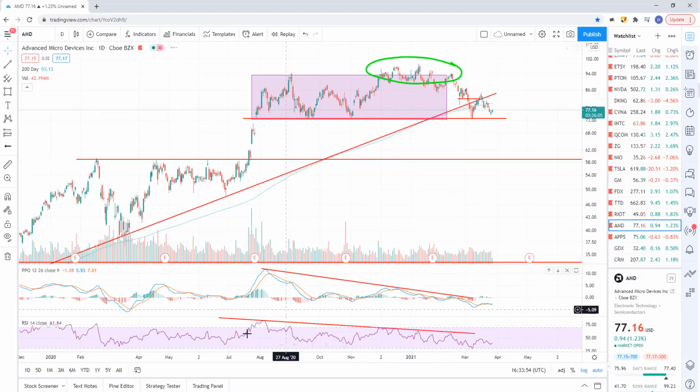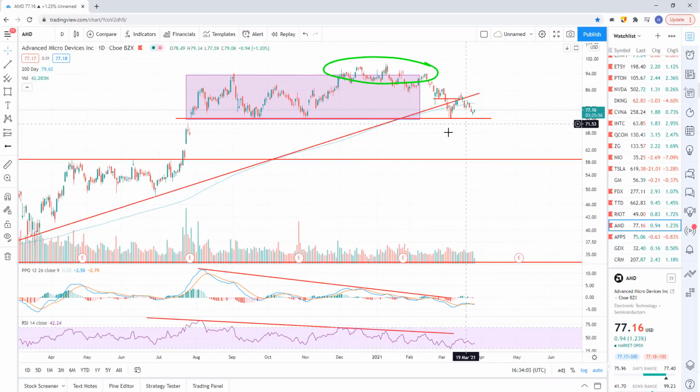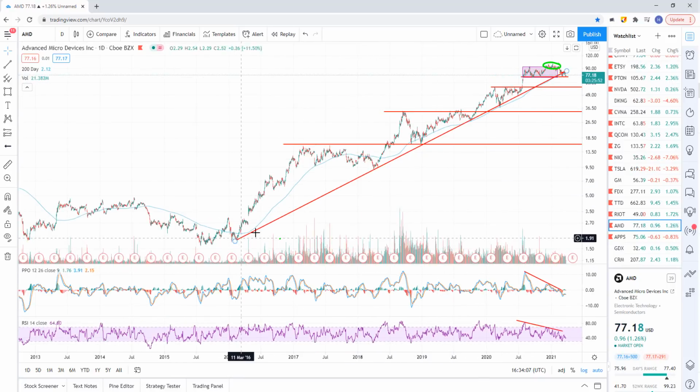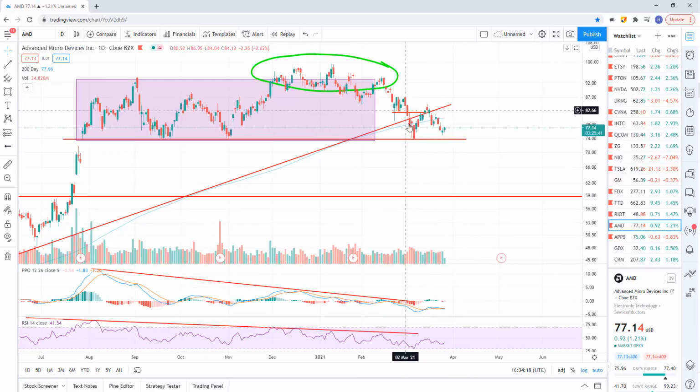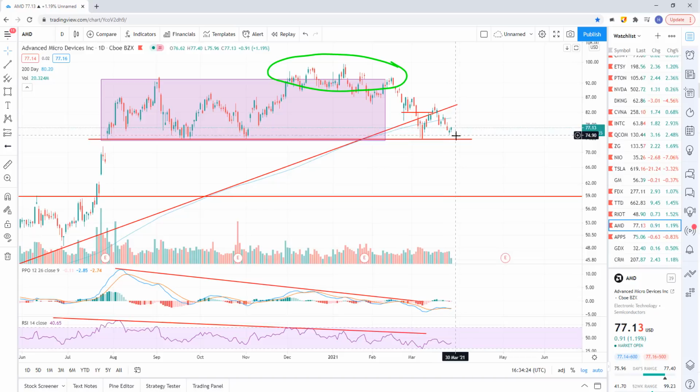AMD, big negative divergence right there. This was your negative divergence price action. So these prices were divergent highs. I have it circled there. And we have a trend line coming off 2016 lows. So a well-established multi-year trend line. This is 4 or 5 years of an upward trend. And we just broke that trend, as you can see right there. So break trend, back test, and continuing to fail. So I'm looking for lower prices here.